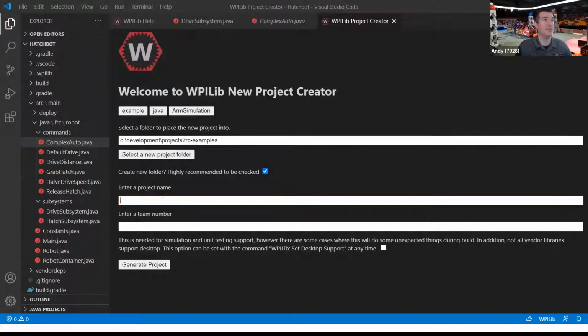Save it right there. I need to make sure to check this box. Actually, I'm going to not check that box just to show you how you can turn that on if you forgot to turn it on. So we'll generate our project.